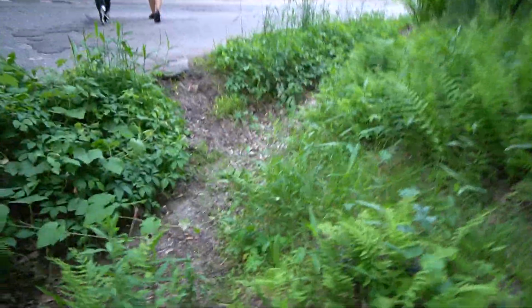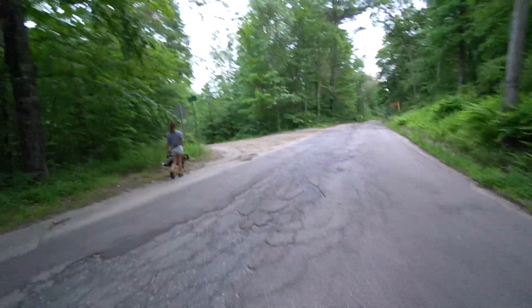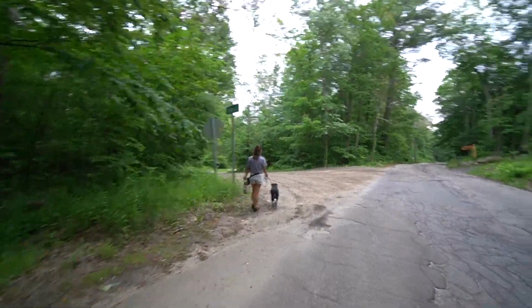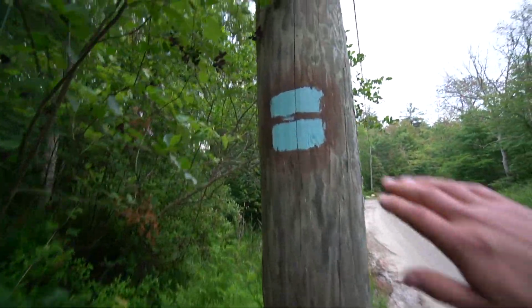All right, coming out of the last section of trail and onto the road. Doesn't quite end just yet. We gotta reach Greaves. All right, there it is. The end of the Shenipsit. Bit of an unceremonious end here on Greaves Road, though I'm sure they're always looking for some future extension.